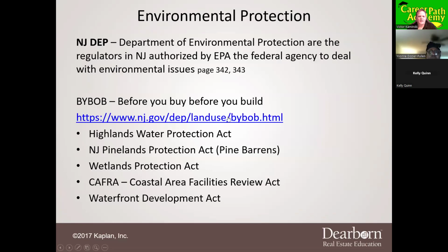Compensation. And on page 342 and 343 in the book, the DEP, the Department of Environmental Protection, are the regulators in New Jersey authorized by the EPA, the federal agency, to deal with the environmental issues here. And they put together a guide called Buy Bob, which stands for Before You Buy, Before You Build. And it tells builders who they need to get permission from, not just building permits before they could do any construction. They also need to get permission from the environmental agency, the DEP, when the property is in certain areas, like the Highlands.